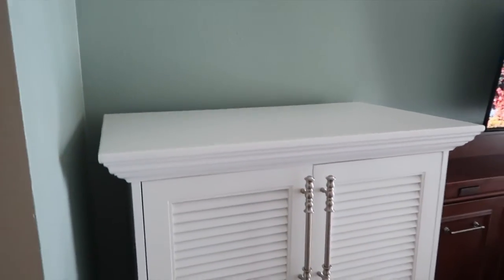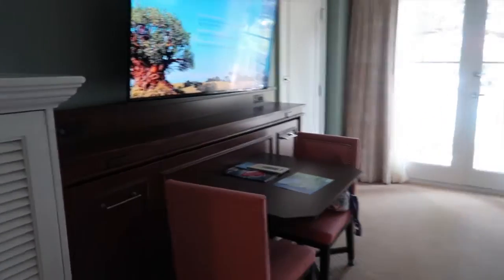So you can put stuff in here if you want to unpack. And then a space on top. I like how it's not too tall, so you can actually utilize that space on top, which is what I did last month. So now we have the table and 2 chairs right here.